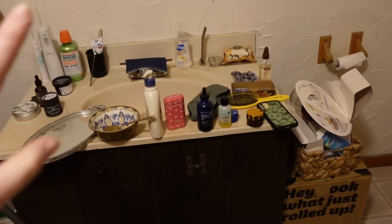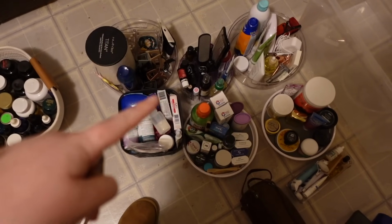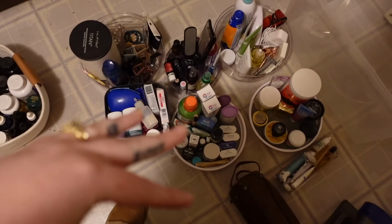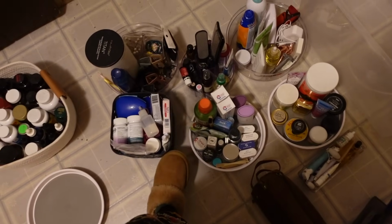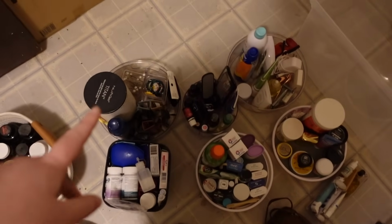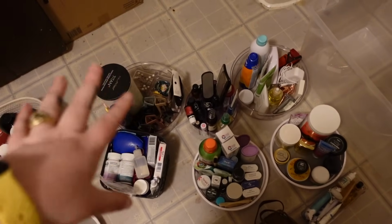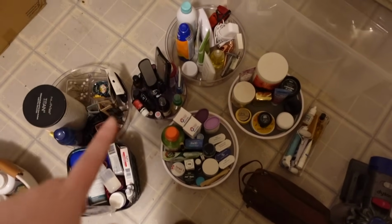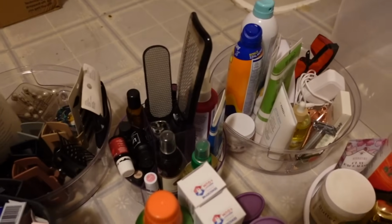Just black it out for now. This has all vaginal health related things in it, whether it's period or pregnancy or whatever. Anything to do with down there is in there. And then that's for hair, so it's clips and hairsprays and all that kind of stuff. This, I'm gonna need to get closer to explain it.